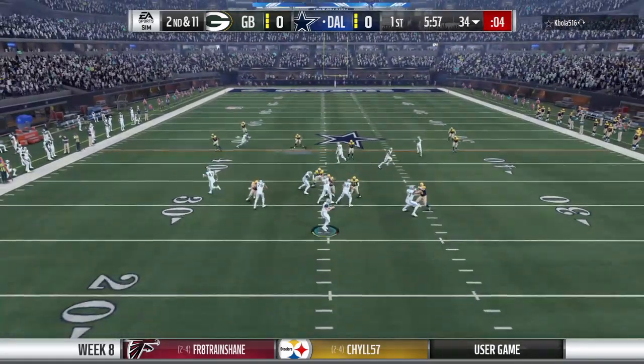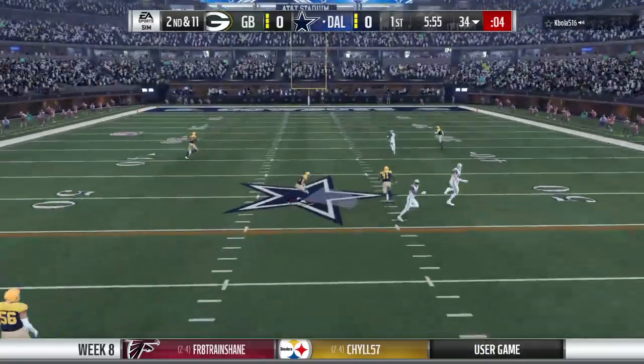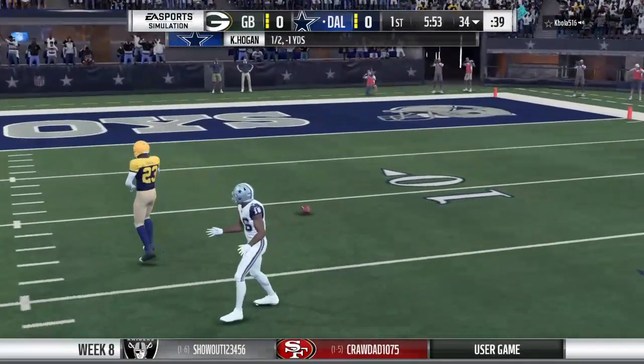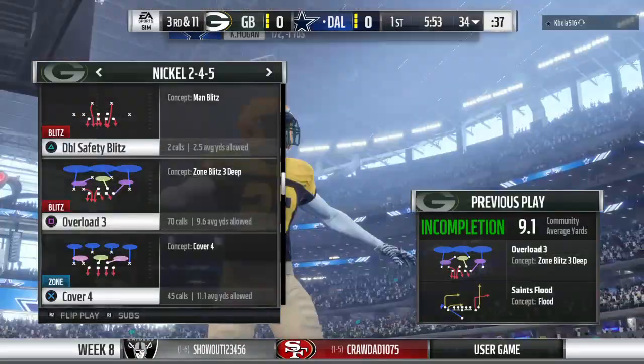To throw on 2nd down. Hogan, he sets to fire deep. So the long attempt falls innocently to the ground, and it brings up 3rd.